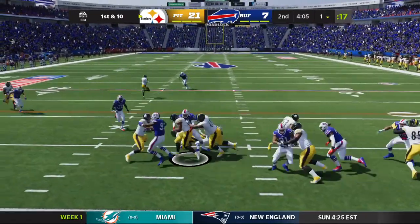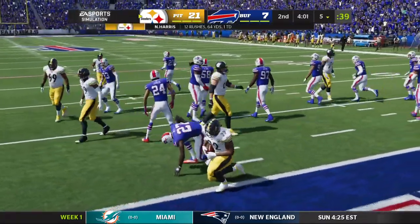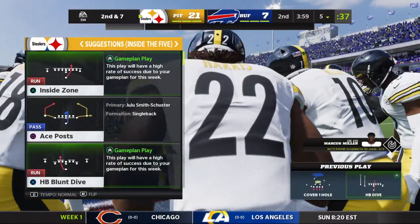They'll start on the ground with Harris. And he's able to get him a small cushion before being taken down at the five, a gain of three.